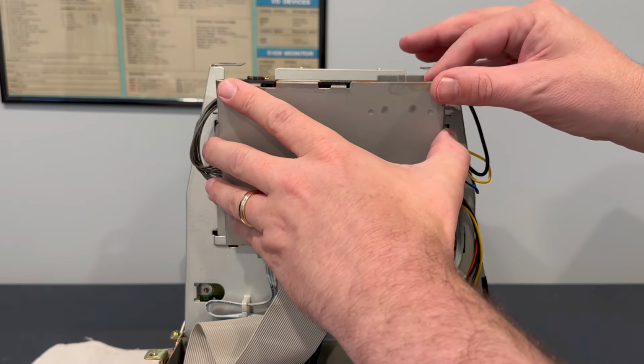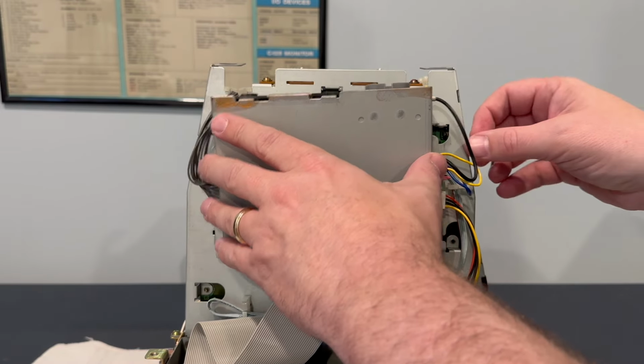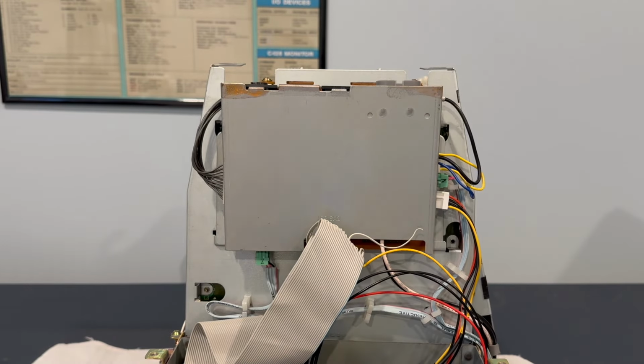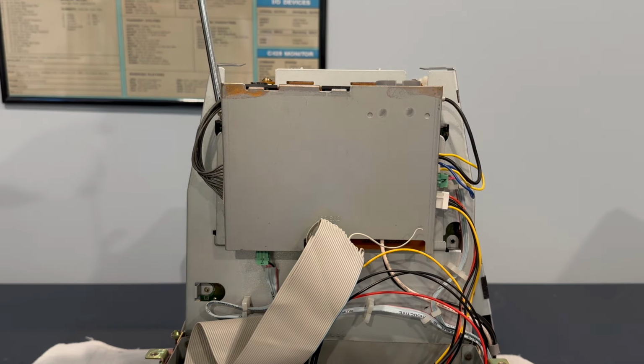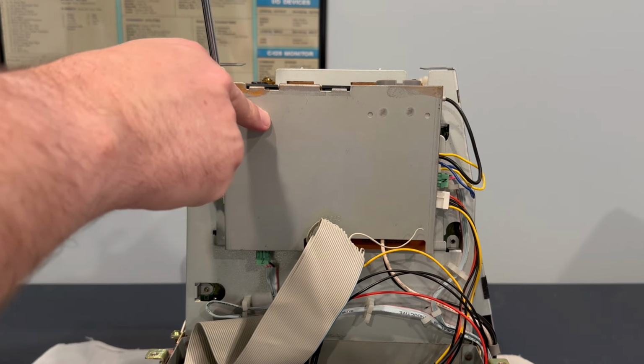Because it's clear. Oh, there we go. You're supposed to go on top. There we are. Perfect. I did take lots of pictures of this guy. Lots of pictures. And like I said, I also posted some of them.